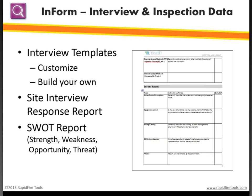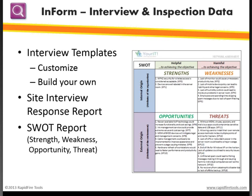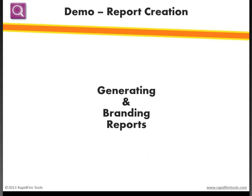So you can either use the built-in templates we have, you can modify them, or you can create your own from scratch if you happen to have your own checklists. Now right here you can actually include pictures. What we see here is a big cable mess of somebody's particular server room, and it helps you in driving home your point if you're in a prospecting situation. And then also some of the content can be captured, and you can auto-generate an IT SWOT report. So that's the actual process by which you can capture the data within a prospect or a customer site.